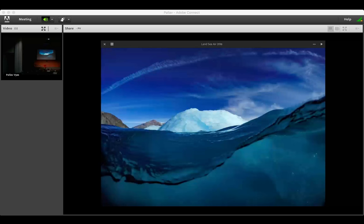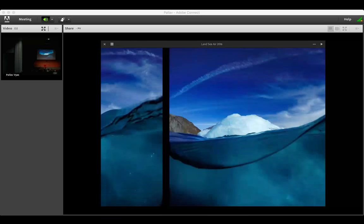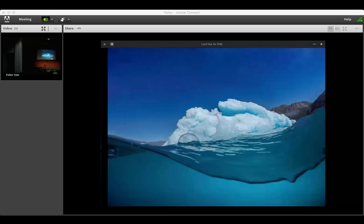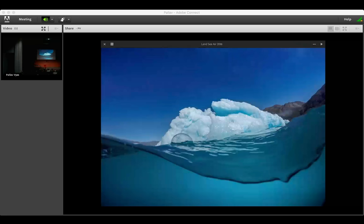So here we are, above and below water. Speaking of water, there it's the water. So you can see the line that forms around the edge of this device, that curvature with a wide angle lens is capturing that line, such a gorgeous line. And then you can see the iceberg above and below like this.